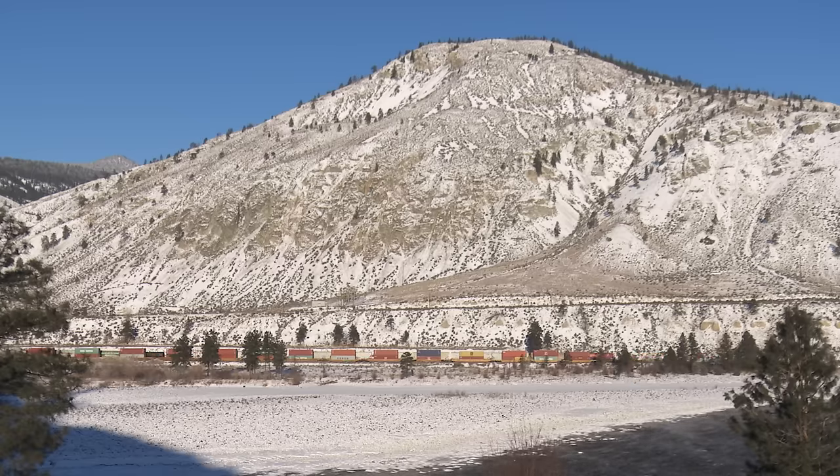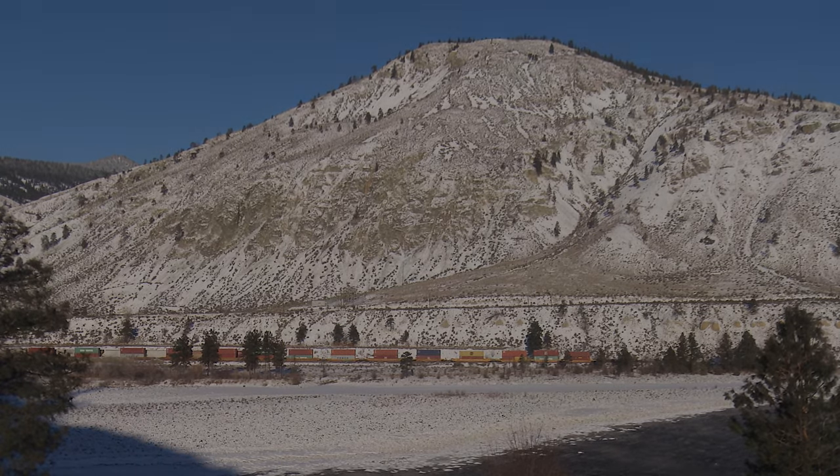On our January visit to the Thompson Canyon, the temperature dropped several degrees below zero, and a stiff breeze added to the wind chill. We take a moment to thaw out from all of that and return to the canyon in August.